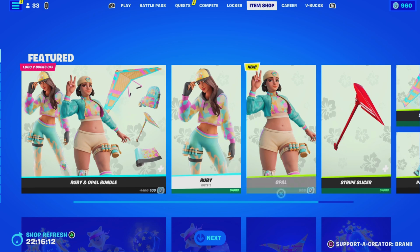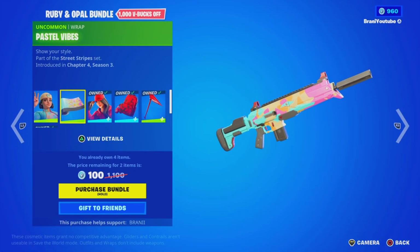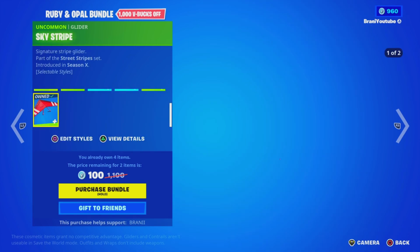Alright guys, take a look. This is the item shop from today. We got the brand new Opal skin and a rat for only 100 V-Bucks, bro.